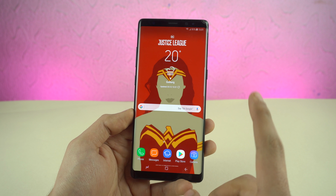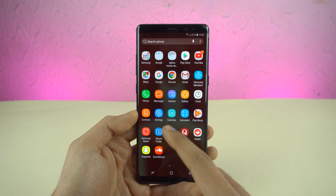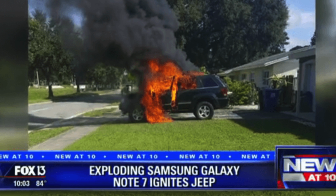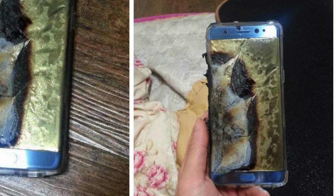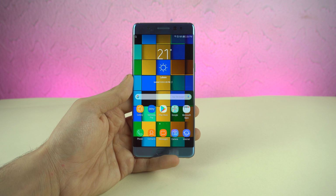Now, if we look at the past Note flagship, the Galaxy Note 8, it's hard to believe that a year earlier, the Note 7 was the subject of the biggest smartphone fail ever. It exploded in a Jeep, on a plane, on a bed, and all this made Samsung recall the phone, which many believed would have been the best smartphone of that year.